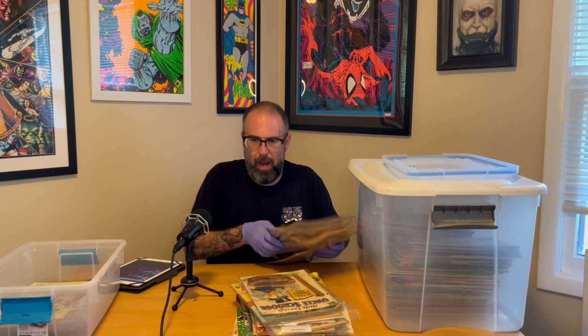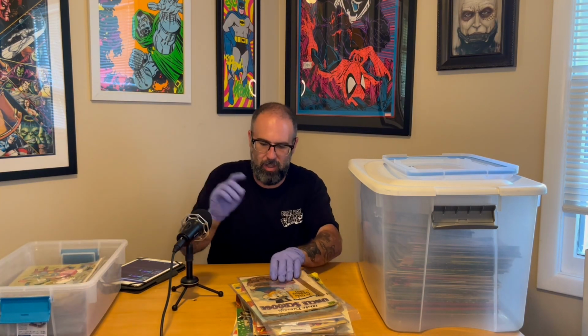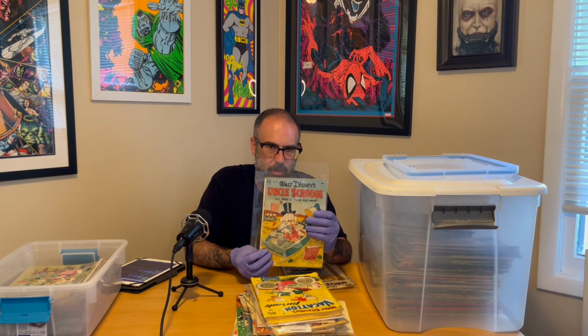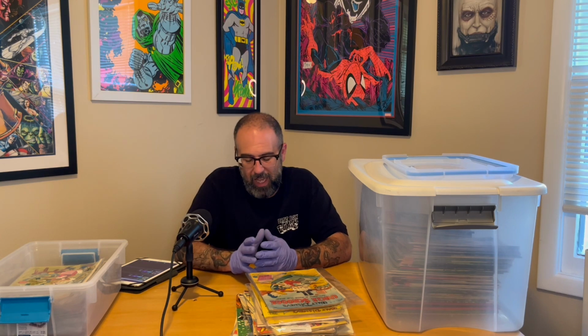Nice big stack of Uncle Scrooge. Still a very popular character for people. And excited that I've got all those. Especially the first Uncle Scrooge solo title. That'll do it for this one, the second part. A little bit quicker through this one than the last one. Really excited I got all this stuff.